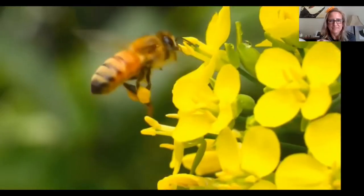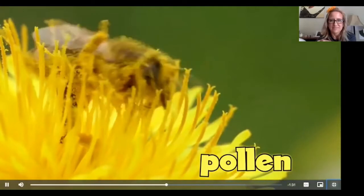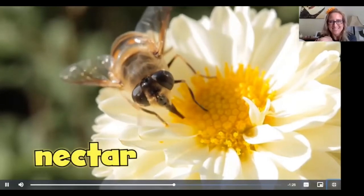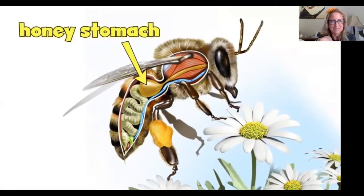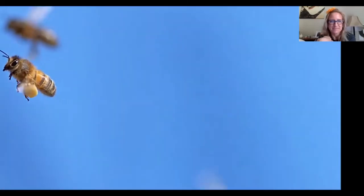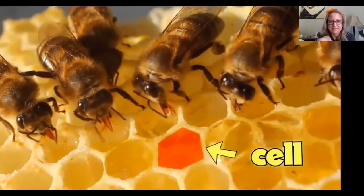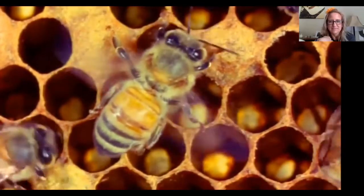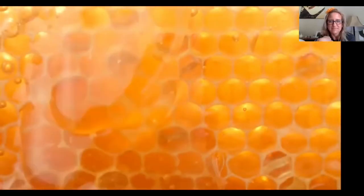Some worker bees get food for the hive. They fly to flowers and collect pollen. Pollen is dust made inside flowers. Covered in pollen. They also get nectar, which is the sweet liquid inside flowers. The bees store the nectar in a pouch called a honey stomach. The workers fly back to the hive with the pollen and nectar. The bees in the hive eat the pollen, and the workers spit the nectar into the cells of the hive. Other worker bees fan their wings over the cells, blowing air onto the nectar. Over time, the nectar changes from a thin liquid into a thicker honey.